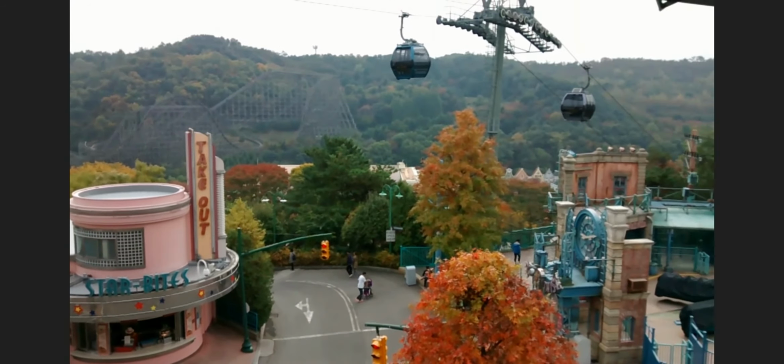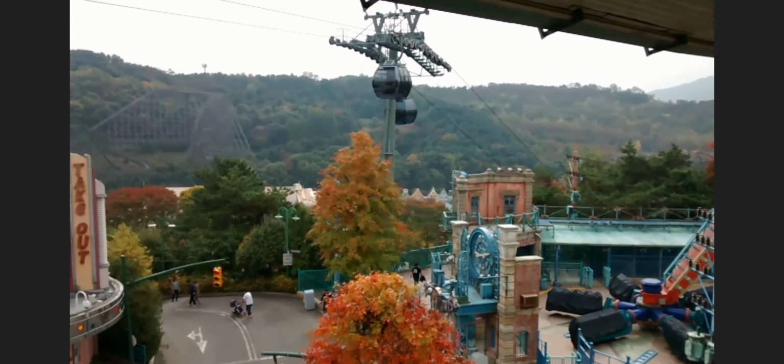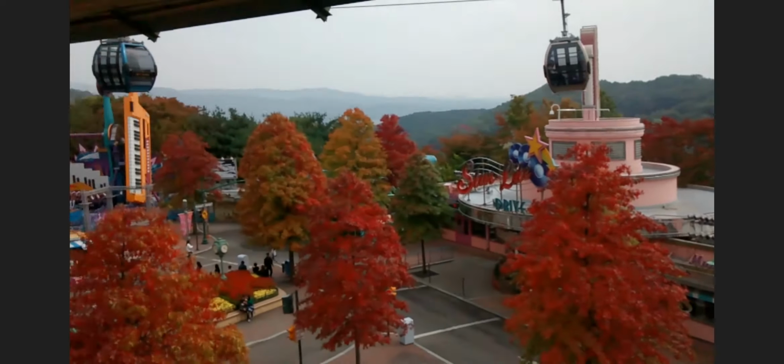In the distance, you can see the largest roller coaster in Asia, T-Express. Can you see that in the distance? But we are doing a smaller roller coaster here. In the Lost Valley, we got the opportunity to feed giraffes with our own hands. It was just wow.